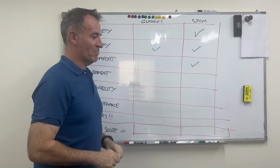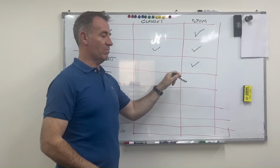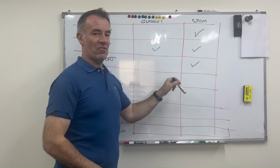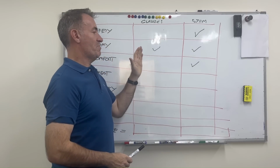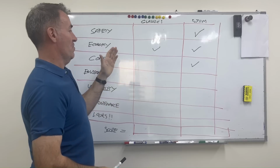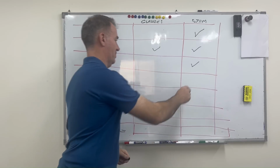The 5711M, now I know this is going to pay a lot of people off, but it does have AdBlue. It does have that whole emissions reduction stuff in there. I'm not going to go into all that, but it is more environmentally friendly than these. So it gets a tick.